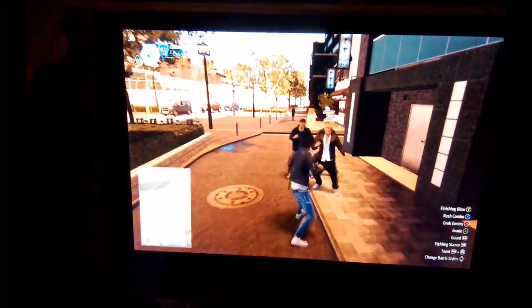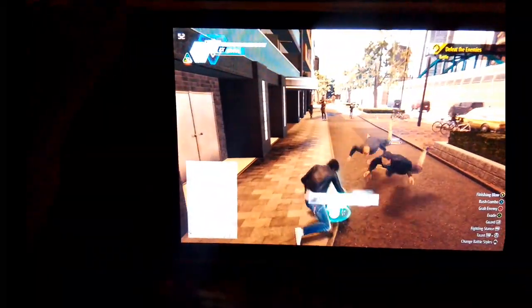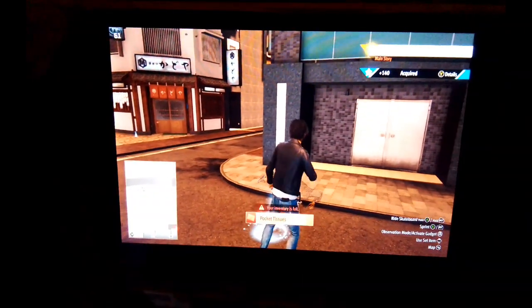But I know what you guys really want to see. You guys want to see that gameplay, don't you? Let's get to it. As you guys can see, I am playing some games on here. They all run amazingly. For real, for real. I'm not even joking. They all are great. It's just amazing how beautiful this thing is.